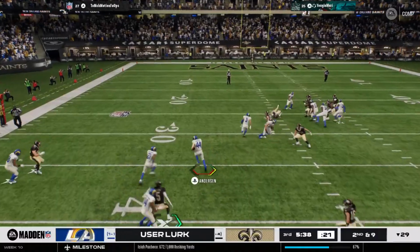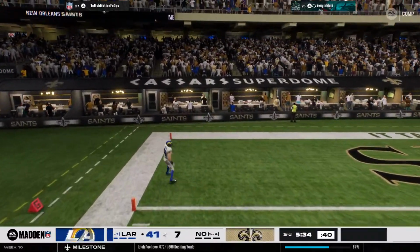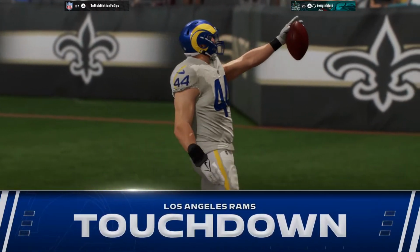Picked off by Troy Anderson. Inside the 20. And he will bring it back. It's an interception return for a Rams touchdown.